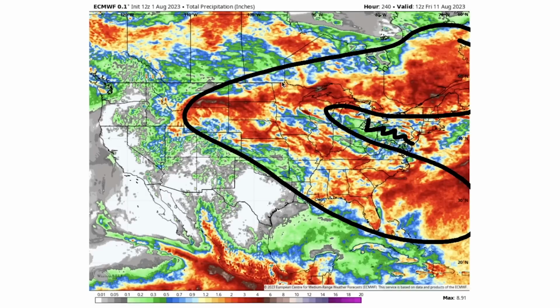So anywhere in the whites is practically no precipitation. Your grays are going to be 1/10 of an inch or less. Your greens 1/10 of an inch to 1/2 an inch. Blues 1/2 an inch to an inch. Your yellows 1 inch to 2 inches. Reds 2 to 5 inches. And then we even see some browns and grays there for parts of Canada, parts of Minnesota, and parts of Montana there. And these are the areas where we expect potentially 5 to 10 inches of precipitation, which is certainly far above average for this single 10-day period here.